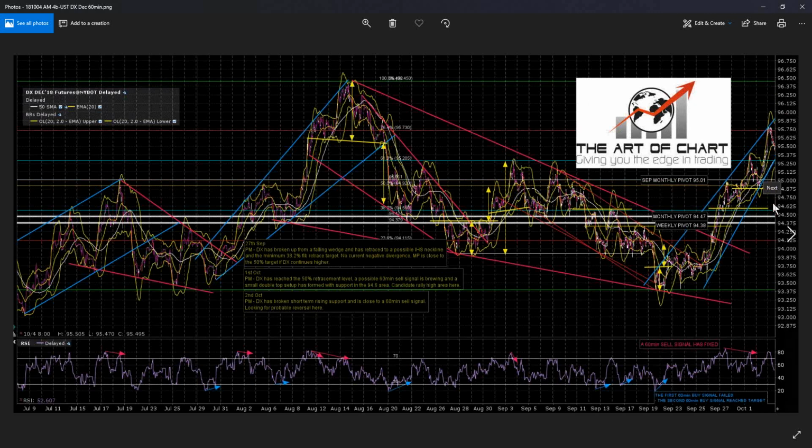But I'm liking the reversal here, and this could well be it. This is too large to be a bear flag and too steep to be a bear flag. It's possible this is going to evolve into a large pattern and deliver a retest of this high. But at the moment, let's take the wedge and see what it does.